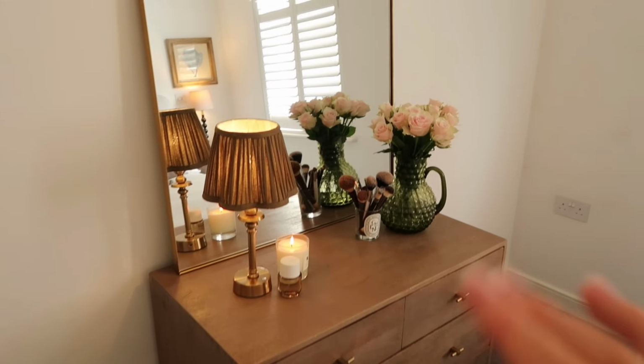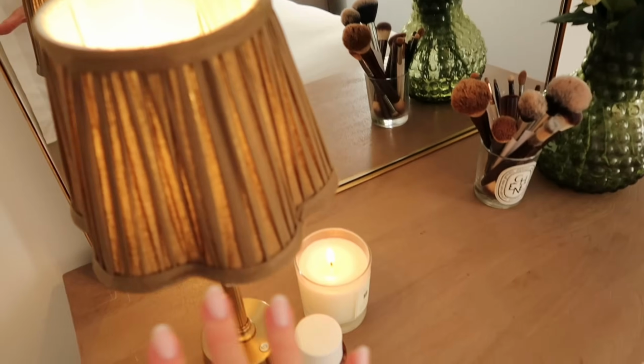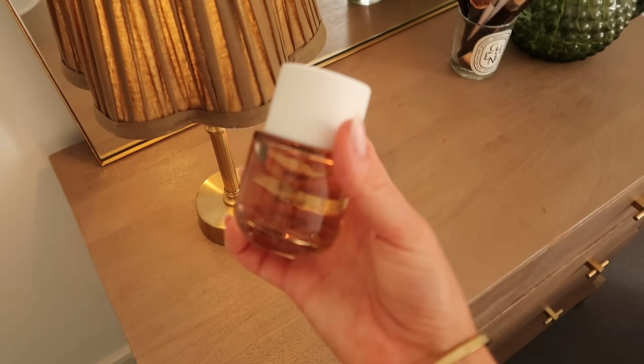Decorated this very classically. So we've got the tones of the green, khaki, scallop, a lovely candle, and I have some of my favourite fragrances out. So this is actually a new one from Fleur.